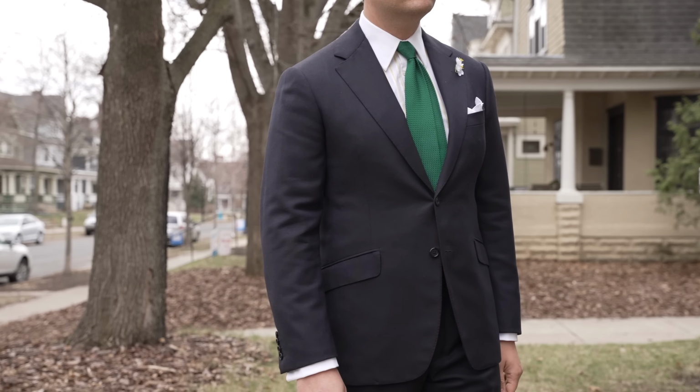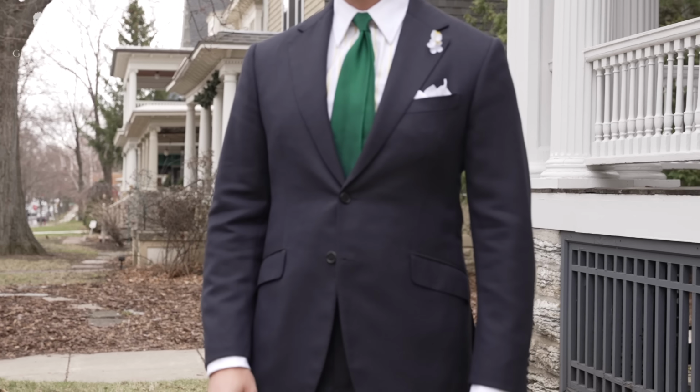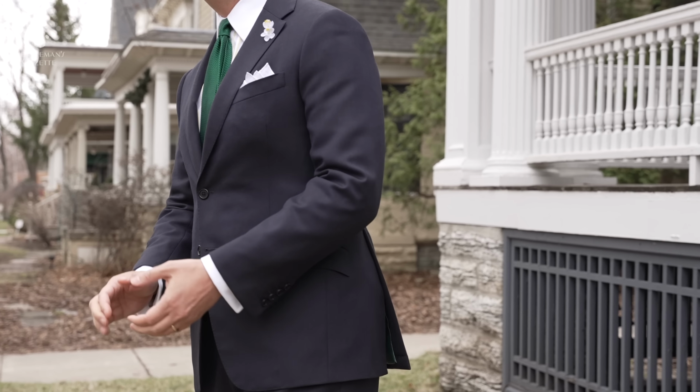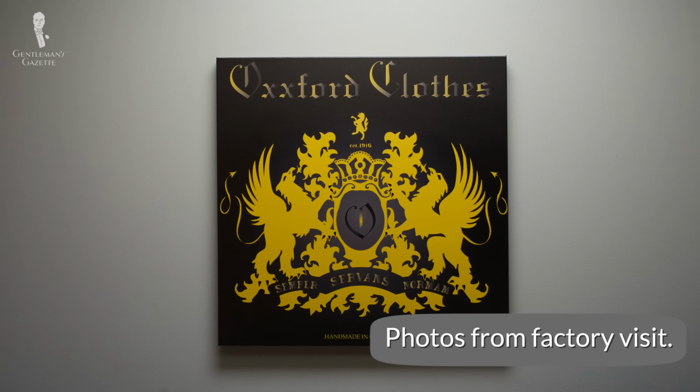So how is this different from our Is It Worth It series? Well, it's more about the choices I made, how things have held up, and not an overall assessment of the quality of Oxford. But I will speak to that as well. So without further ado, let's talk about my very first custom suit, which is this navy blue single-breasted version with 2 buttons. I ordered it in early 2012 directly at the factory.